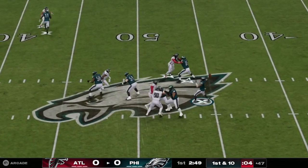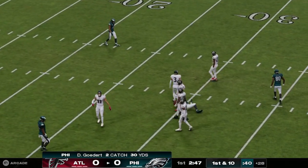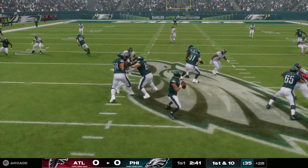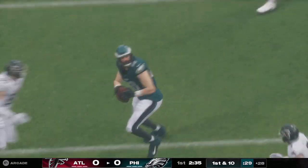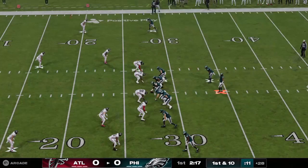Hurts. Out to the left there and complete to the tight end Goedert. And he's going to get this inside the 30. That's good for a first down, his second catch of the opening drive. That early game script that they drew up is working pretty well here on this first drive. Already in field goal range, Charles, knocking on the door of the red zone.